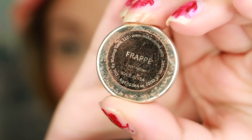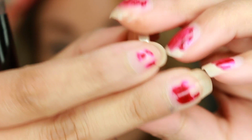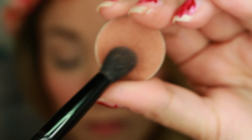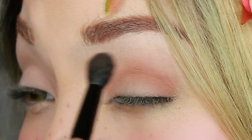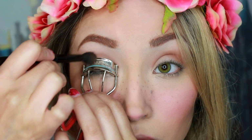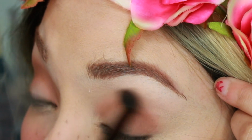I was so excited to do this look because she had really fluttery lashes and a lot in her crease. So I'm just taking Frappe and doing a dome-shaped crease. I'm also going to do a little cut crease with this mascara tool. I don't know why I can't think of the word right now. Eyelash curler, there you go.